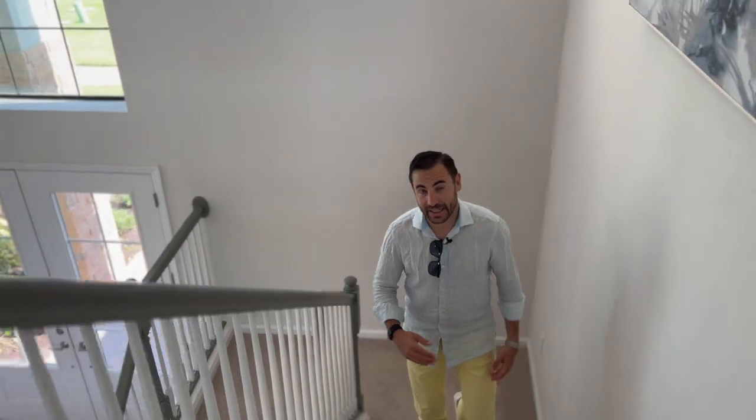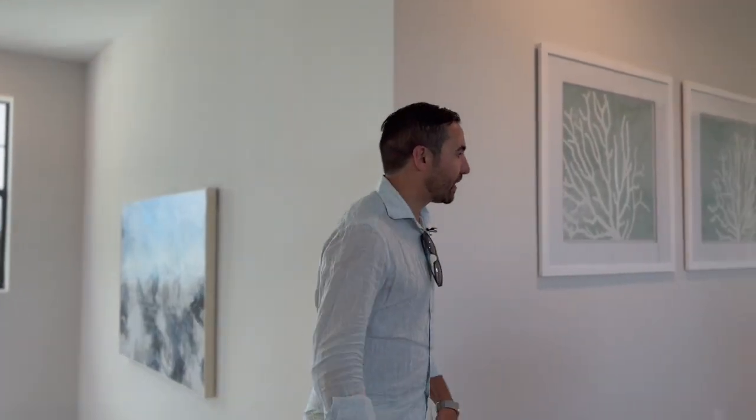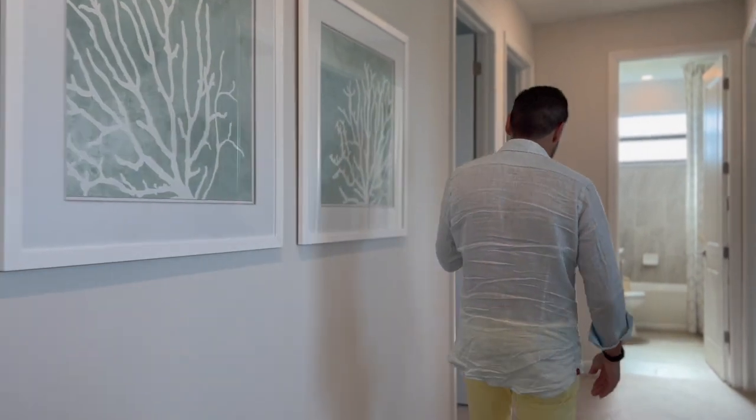And as we walk up the stairs, you're going to walk right into the loft area. And again, for us Canadians back home, this would be considered your basement. So this is just a chill area, secondary family room. Quite a large space, and I like it because you walk right into it, and all the bedrooms are on either side of this. So come with me, we'll have a look at these bedrooms off to this side here.